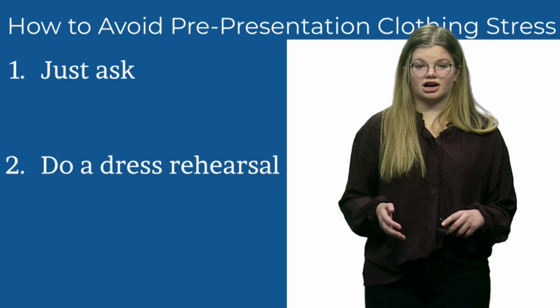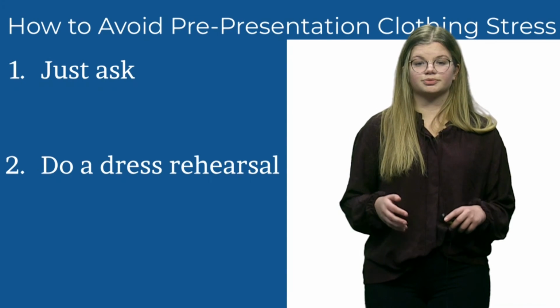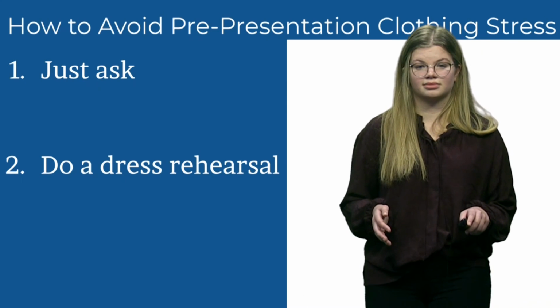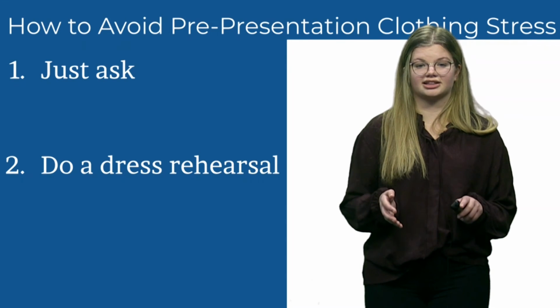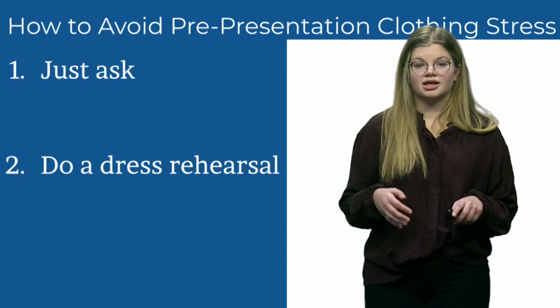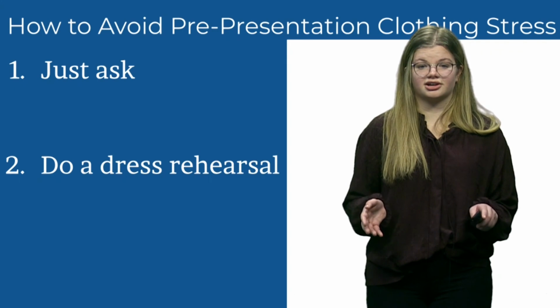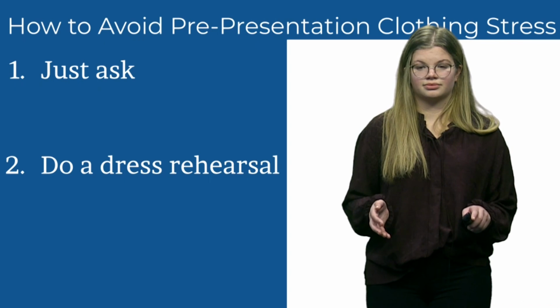The last thing I'm going to talk about is how to avoid what-to-wear stress. Before our first presentation in this class, we were told to wear business formal for presentations. I remember a bunch of hands went up in the air with everybody trying to figure out what exactly that is. Based on the story I told earlier, I obviously didn't really know what to wear either. But there are ways to avoid this pre-presentation outfit stress.